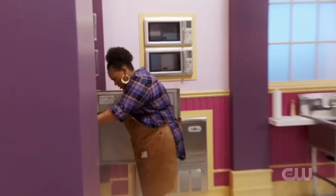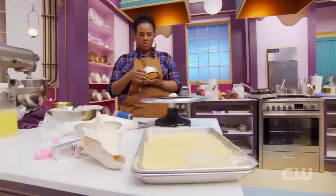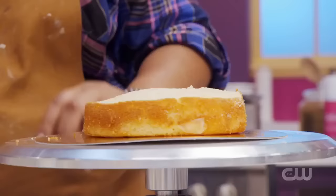Oh no! The calamansi curd that I put in what I thought was the freezer, I actually put in the blast chiller. You cannot put frozen solid curd in the middle of a cake. So now I'm panicking because if you don't thaw curd right, it's gonna go grainy, and I don't have time to make another batch. So I gotta figure something out, and I gotta figure it out fast.